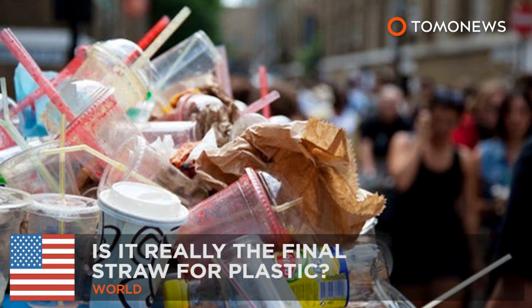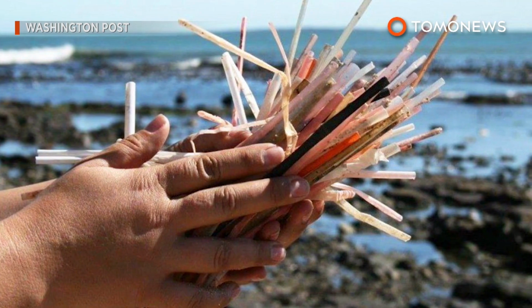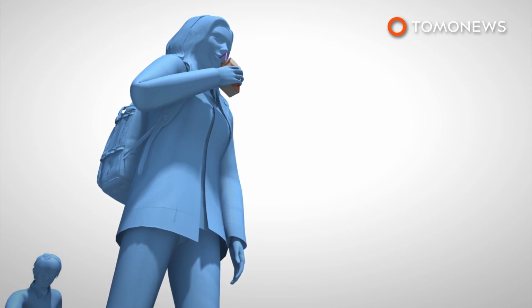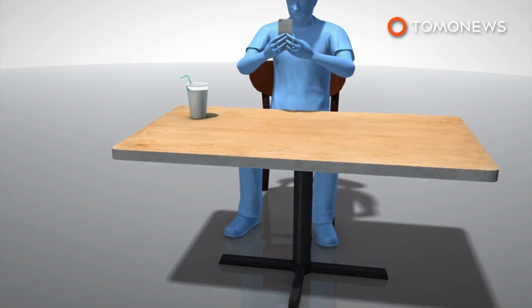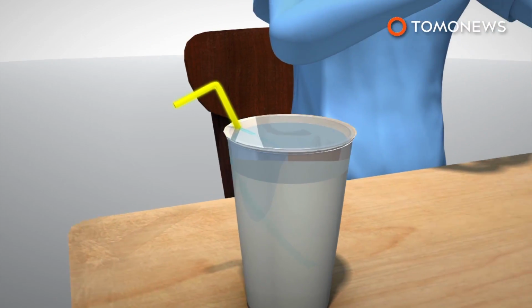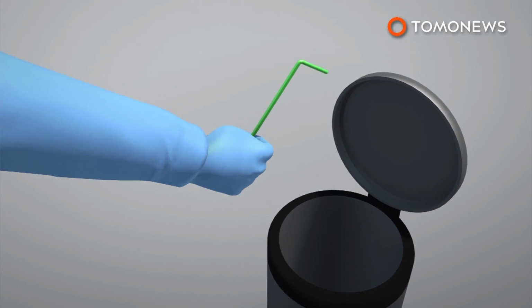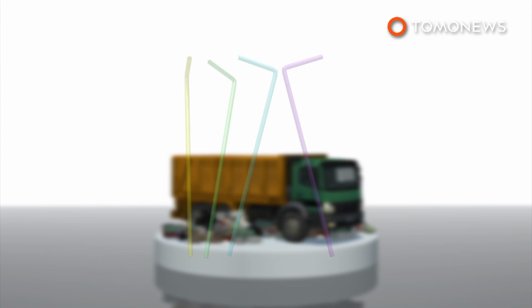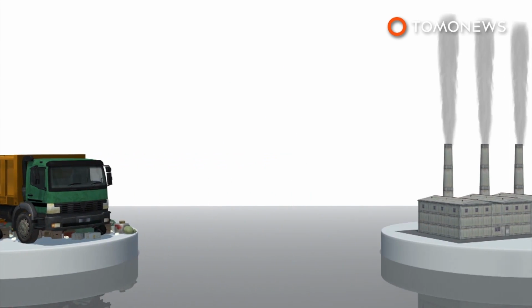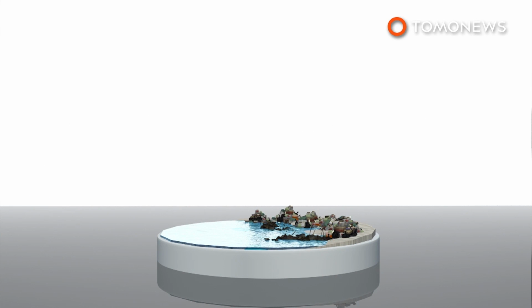Is it really the final straw for plastic? Take that straw out of your mouth. Cities are increasingly cracking down on single-use plastic straws. Americans use about 500 million straws a day, which works out to 1.5 straws a citizen every 24 hours. In the UK, 8.5 billion plastic straws are used each year. Straws are difficult to recycle and usually end up in landfills or being incinerated, but they are increasingly clogging up waterways and oceans as well.